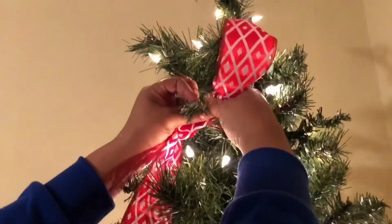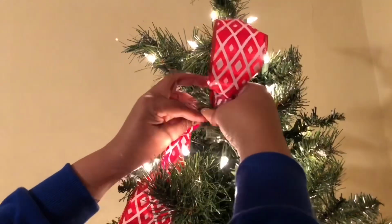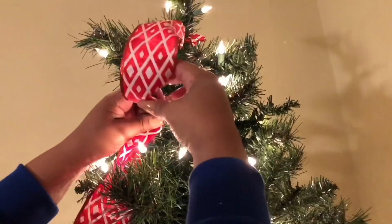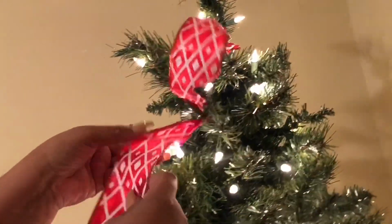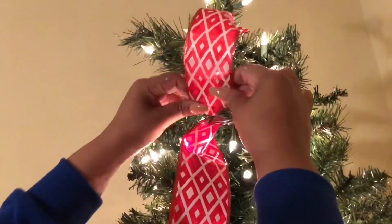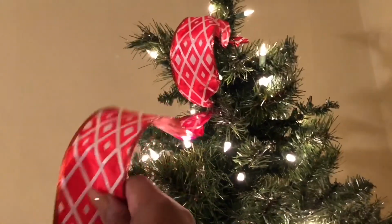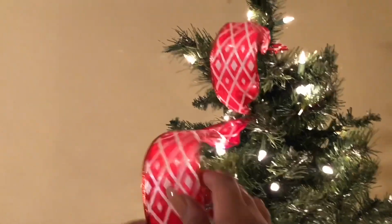And I'm going to take this branch. You getting that, Zay? Yes. Okay. So I just wrapped it around there. And like, there's all kinds of ways you could do it, but this is my favorite. Y'all know this is how I did my tree. And that's how my mom wants hers.